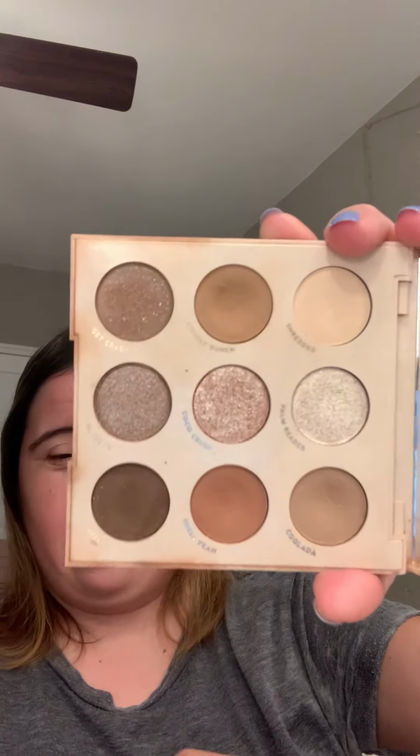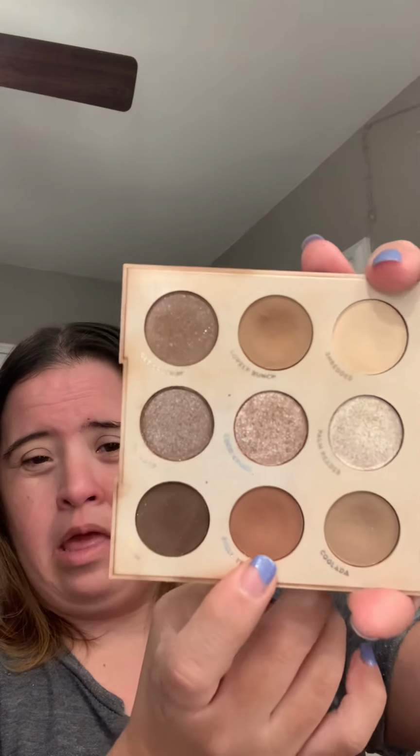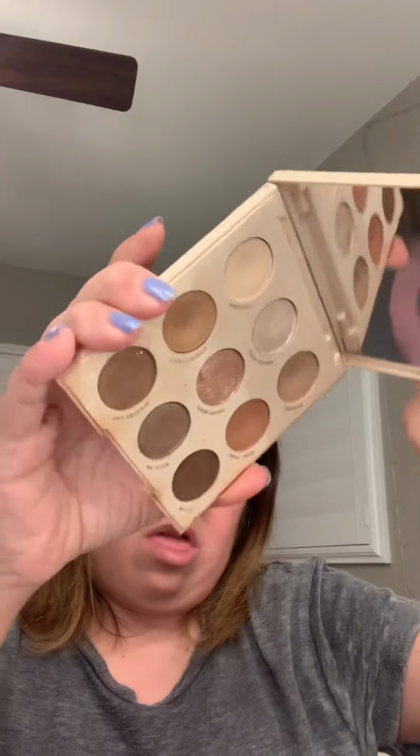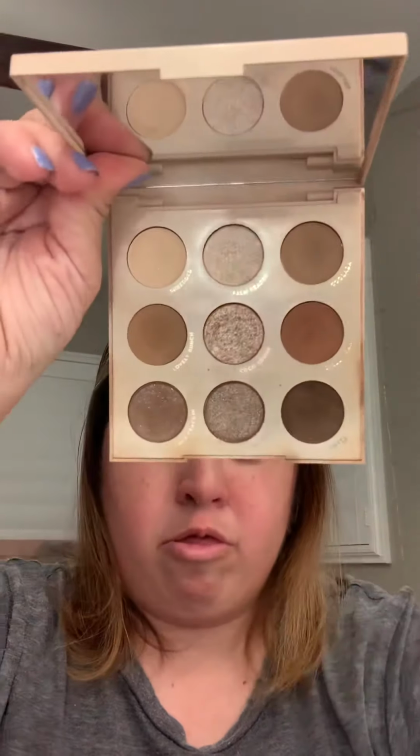It's Sweden, Lovey Punch, Get Kraken, the Coco Quest, Palm Rio, Kalaya, Soya, and Nelly. I'm not going to say all the shades and the colors. This one's like a dark shade of brown, like two shades of brown. Yeah, so three shades of browns.